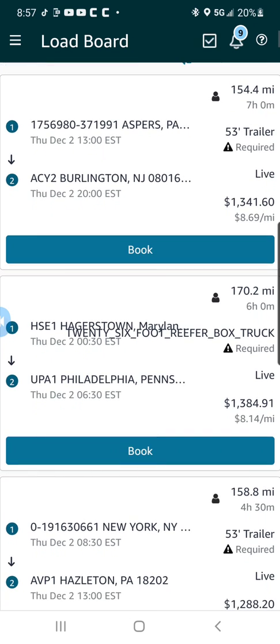So here at the very top, you got one going from Pennsylvania to Jersey. It's 154 miles, paying $1,341. This is a trailer required, so you got to bring your own trailer for that. But you know, $1,300 in what they say will take you 7 hours for 154 miles. Not too bad.